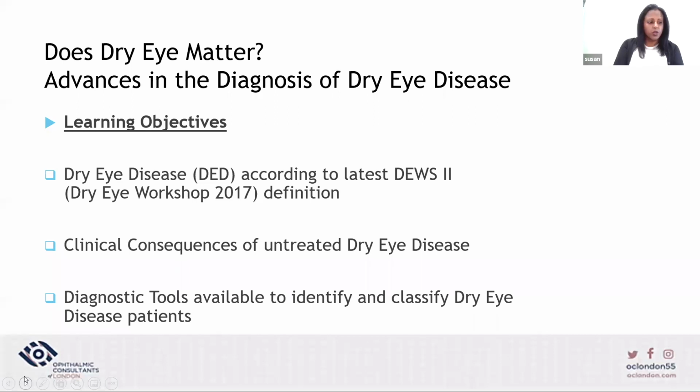The Dry Eye Disease Workshop, or DEWS, is an international committee of doctors and researchers who came together in order to set out definitions and a classification system for dry eye disease. They published their first report in 2007 and updated the report 10 years later in 2017. So one of the learning objectives of this talk is to look at the 2017 updated DEWS 2 report and to also discuss what happens when dry eye disease patients are not treated properly. There are also lots of different diagnostic tools for identifying and classifying dry eye disease patients, so we'll be looking at this too.